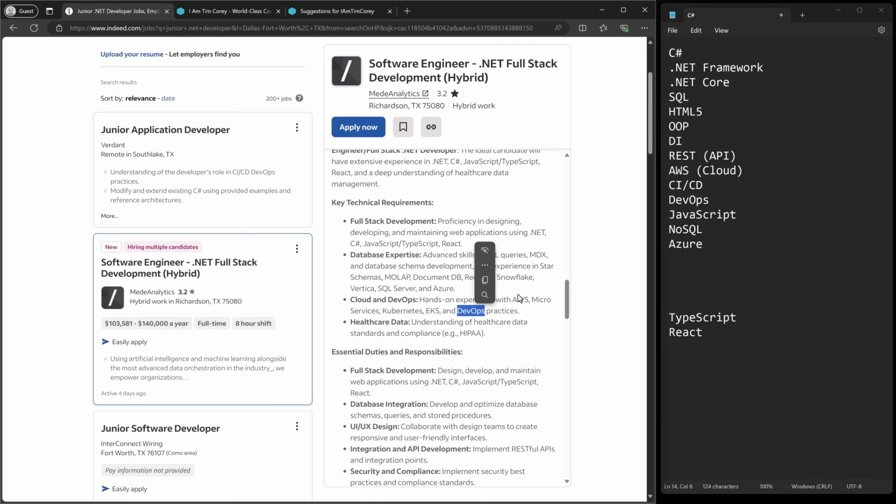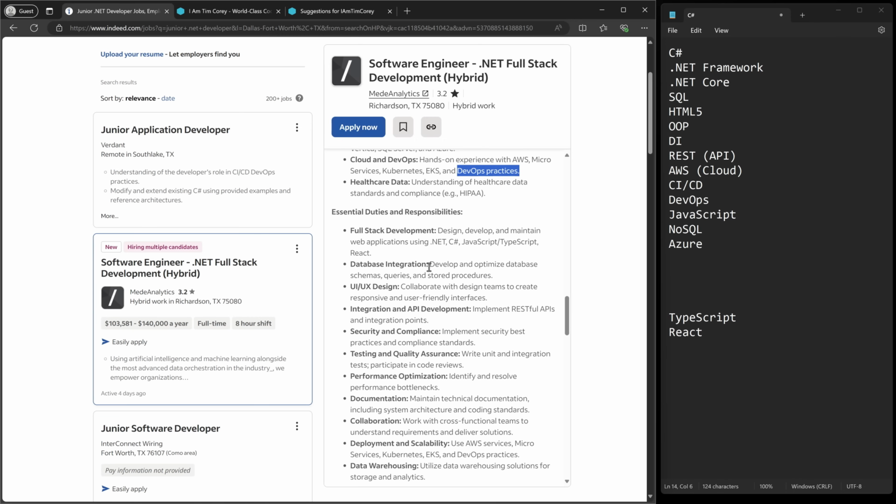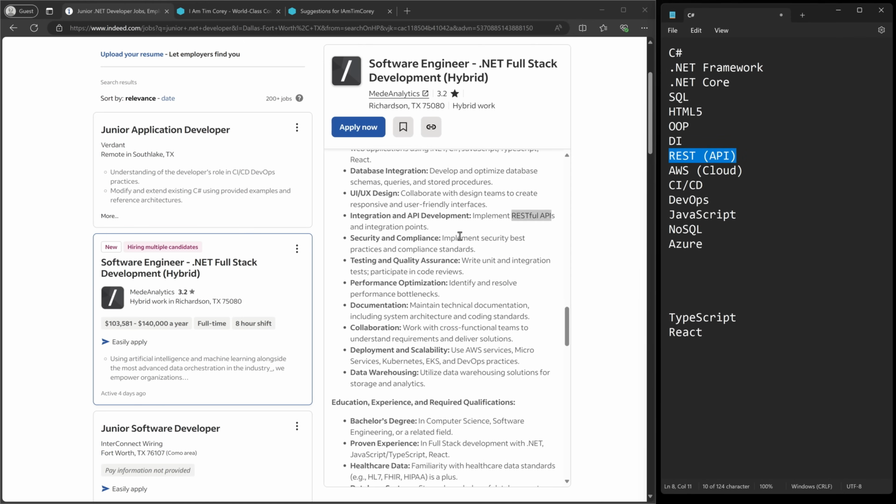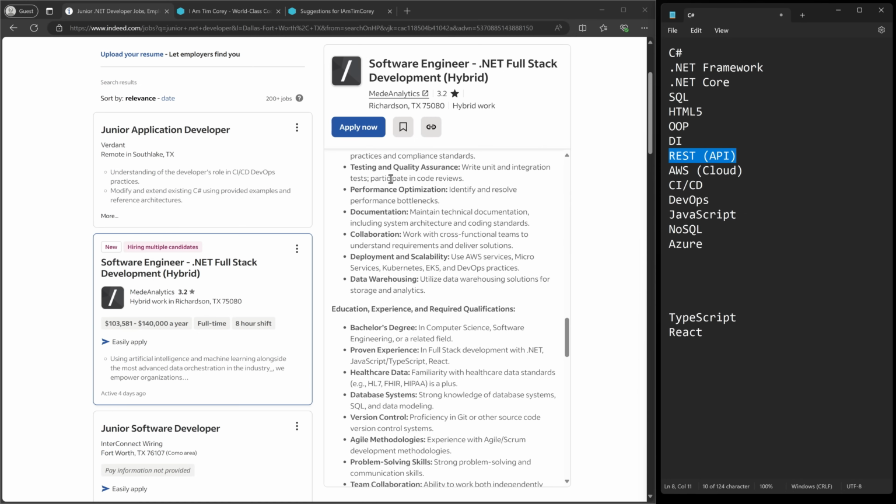Again, DevOps, AWS, microservices. Again, that's a keyword to use, but DevOps practices. And then down here, C#, .NET, JavaScript, TypeScript, React. Again, RESTful APIs, that's right up here. So you can keep coming down here and look at a lot of this stuff is fluff. Okay, performance optimization, identify and resolve performance bottlenecks. That could be something you show off in your portfolio, or that could be a bullet point on your resume.